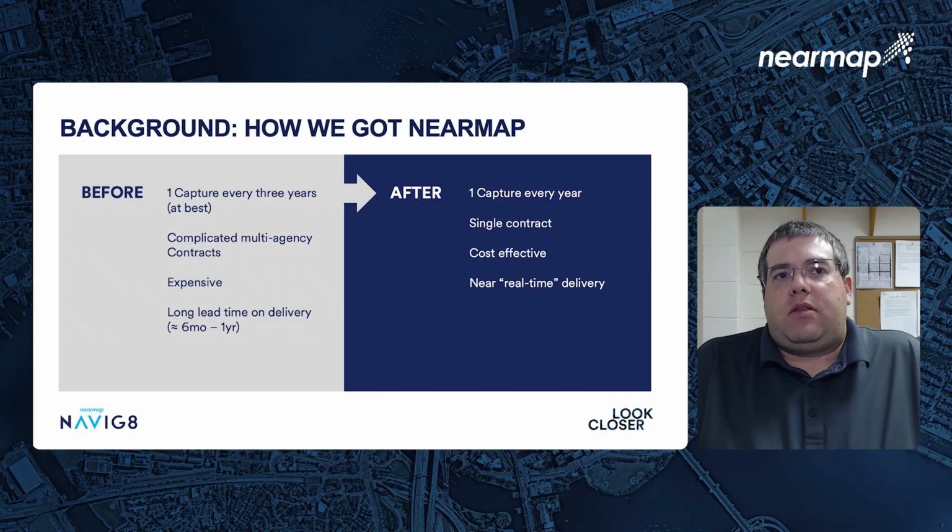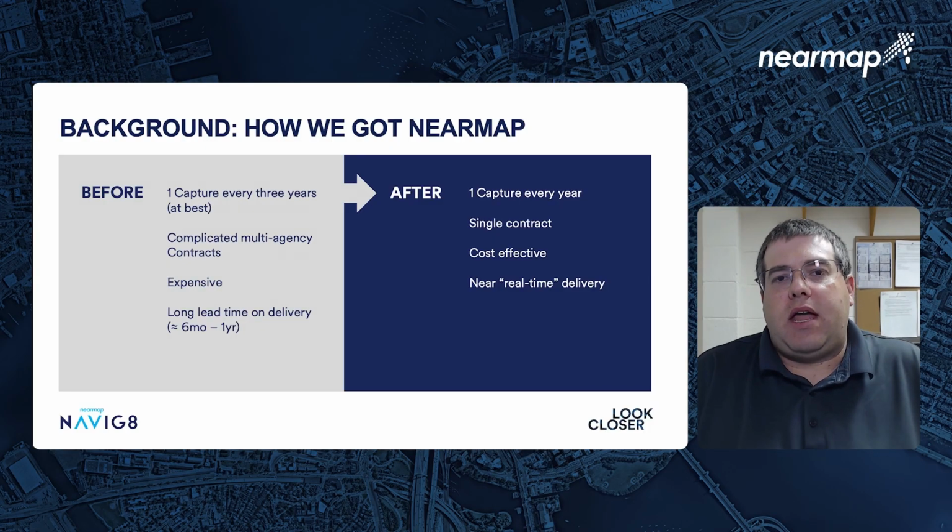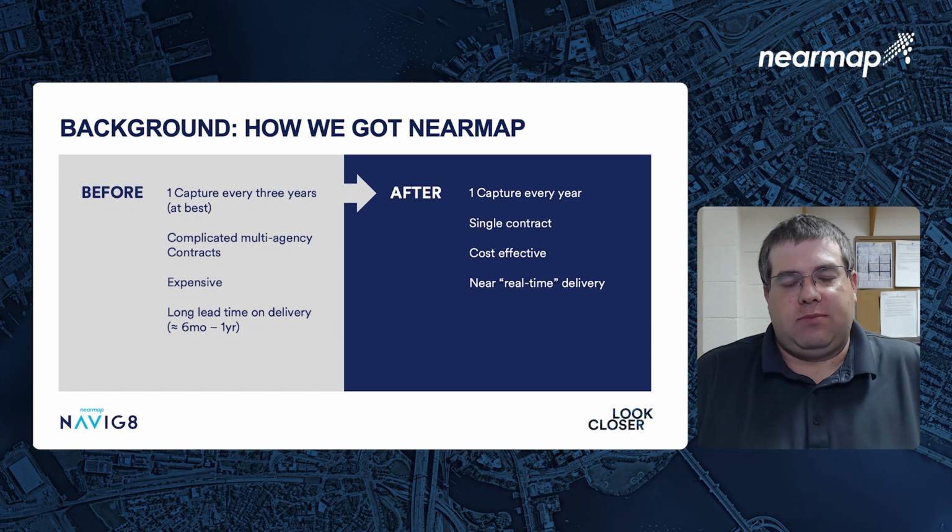My goal for this presentation is to leave you with a solid understanding of how the Nearmap environment and some simple GIS analysis can give you some powerful answers to difficult questions. So the background, how did we become a Nearmap customer? Let me first start with what was our image strategy before Nearmap, and maybe this will sound familiar.